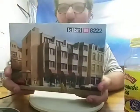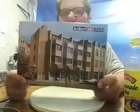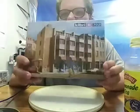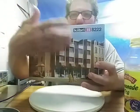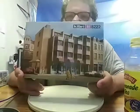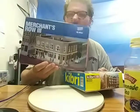This again is a Kibri. It's a foreign kit, but you know, anything will work. I mean, anything that'll look good will work for a layout. This is like a hotel. This is more than likely what this will be on my layout. But it may be just the front part up against the wall as a flat, because I'm not too sure if I'm going to have a lot of room for full size buildings. Same way with this one, this may be a building flat.